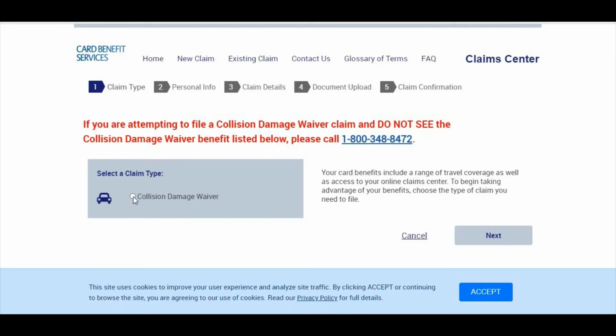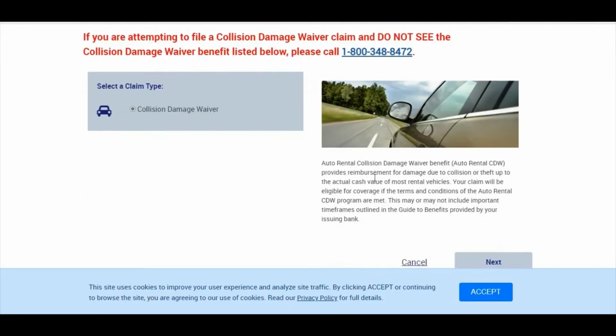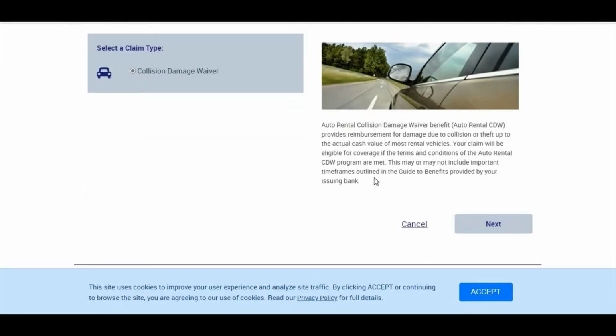I have a Navy Federal cash rewards card, and it has the collision damage waiver on it. So that's the card I'm using. It's the Navy Federal cash rewards card. It's a signature card.